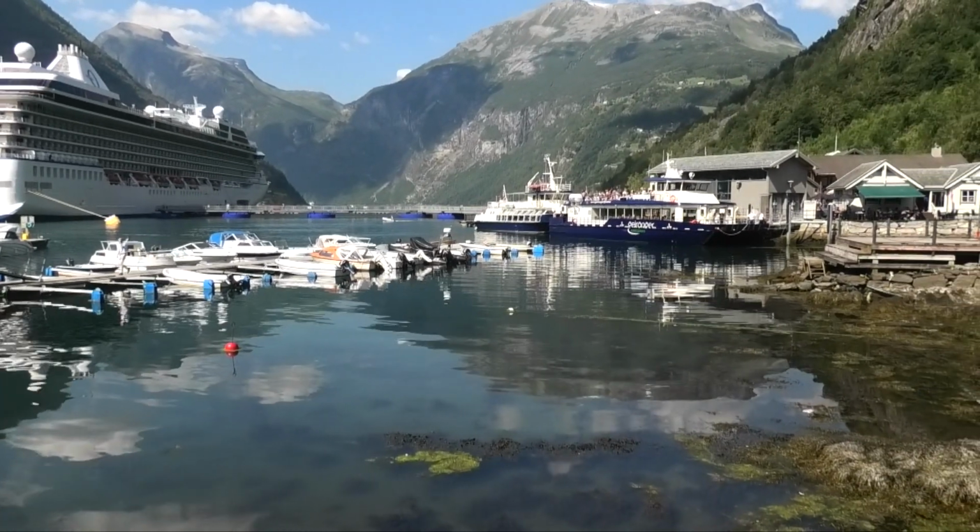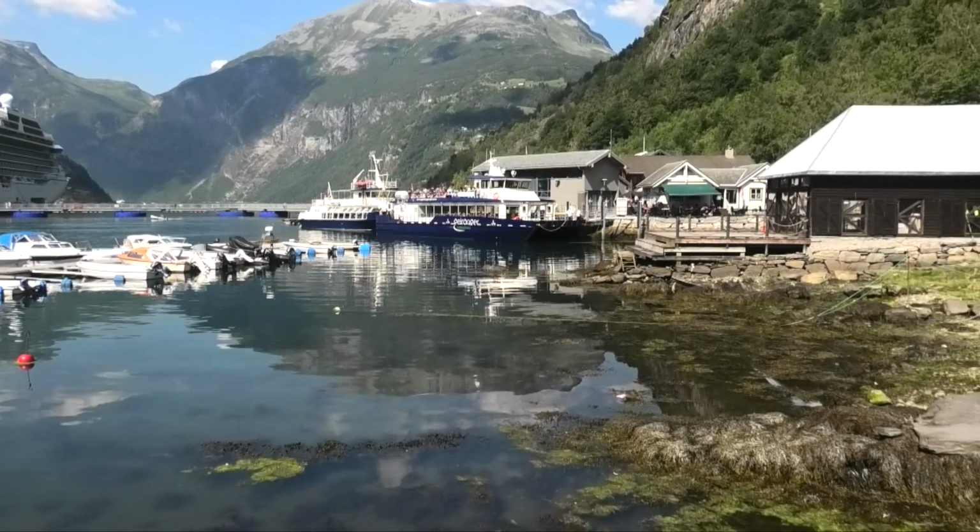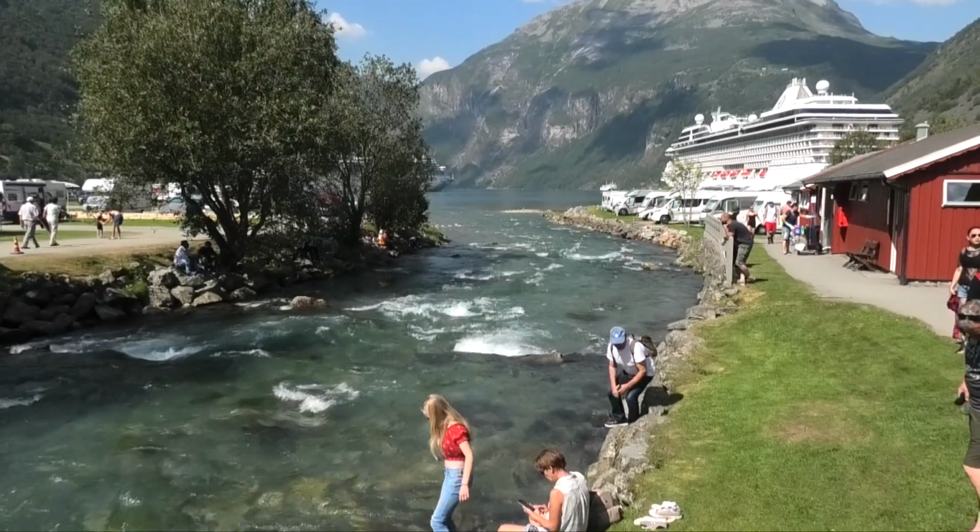Geiranger is only a small village, and with a large camping site at the head of the fjord, it gets extremely busy.